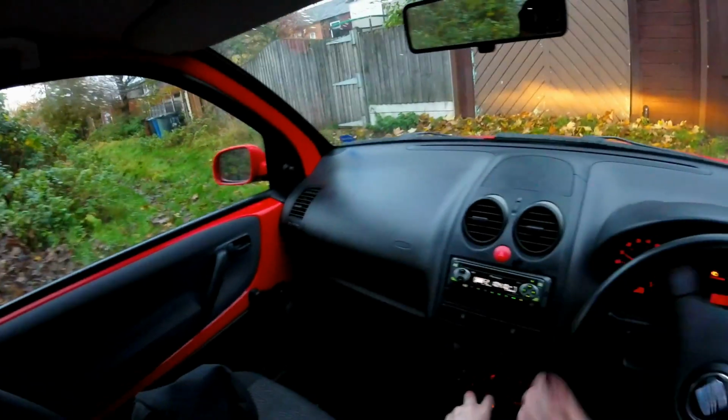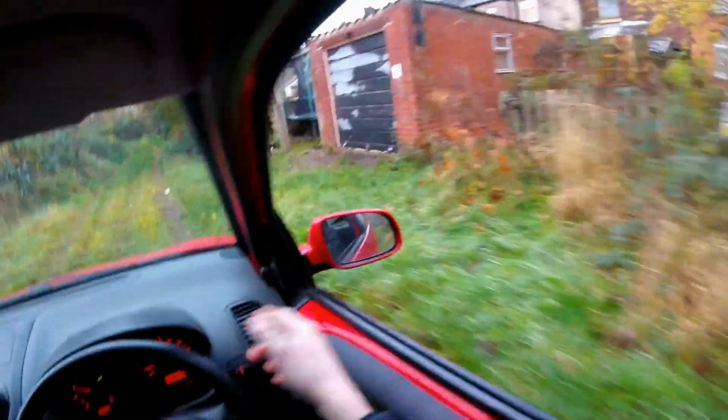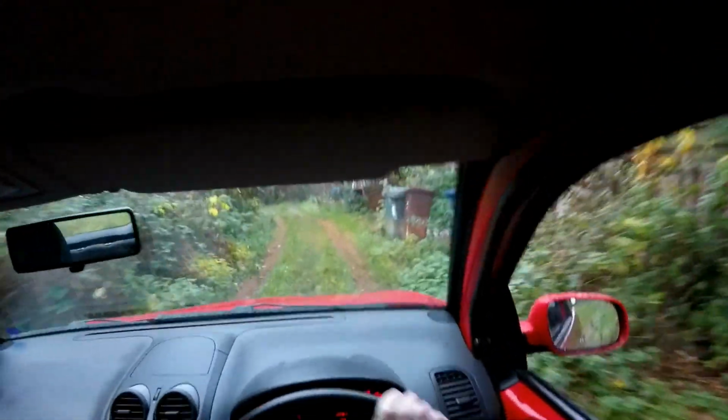Oh, I'm still getting so used to this car. It's so weird. The tracking's definitely out on this thing as well. I know for a fact that the tracking's out. We're doing a bit of bloody off-roading in it here. I can hear it just touching a little bit. It's not like it's rubbing the track rod end on anything, it's just a little bit of rubber squeal. So I'm not too fussed about that. That can always be amended. That's the least of this car's problems.